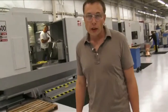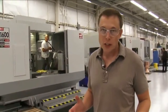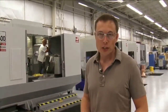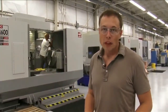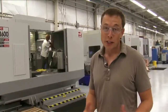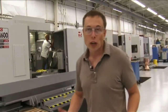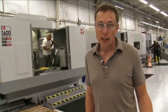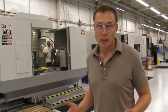All right, so here we are in the SpaceX machine shop. We have about 30 different machines of all sizes and shapes. We have wire EDM machines, which is electric discharge machining. We've got lathes, mills. There's just an enormous amount of metal sculpting that takes place to create the vehicle. What a lot of people don't realize is that SpaceX makes about 80% of the vehicle by value in-house. So for the engine, raw metal comes in and out comes an engine.